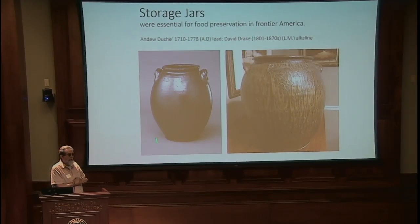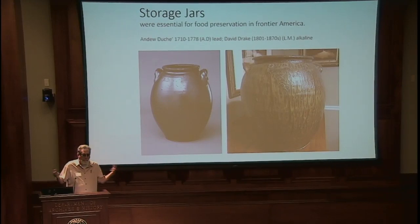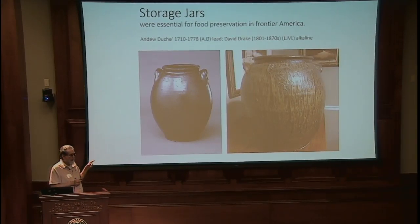This is a lead glazed storage jar. What she found instead was an alkaline glazed storage jar. This one made by David Drake and marked LM. Marked LM? Anyone have a guess? David Drake was an enslaved potter. At this time, his owner was Lewis Miles. In fact, David Drake is the most famous historic Southern potter because he wrote poetry on many of his pots.